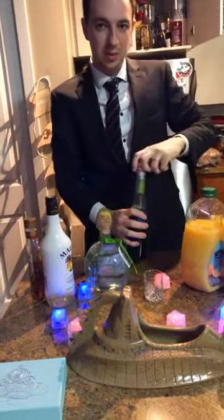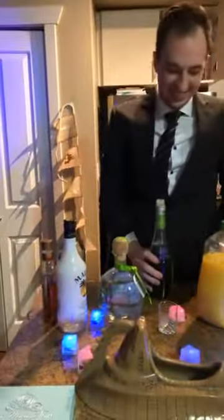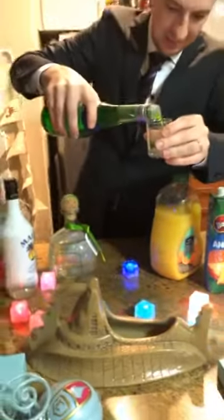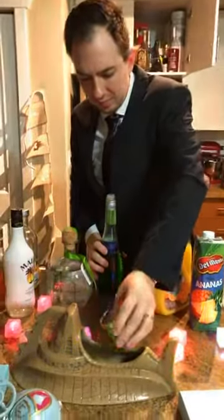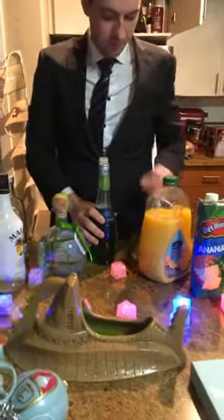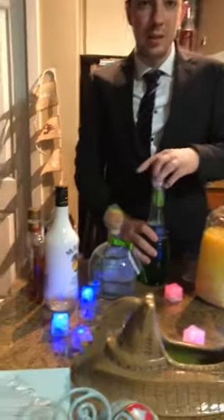Kaylee says, add it all. Just make it pure alcohol. Gross. So I had 1.5 ounces of the melon. Abby says, use Alize. Yeah, we can do an ounce of Alize. This is going to be a strong drink, guys.